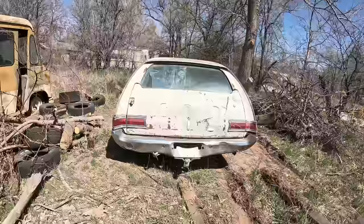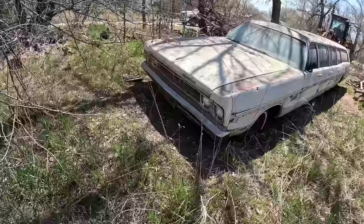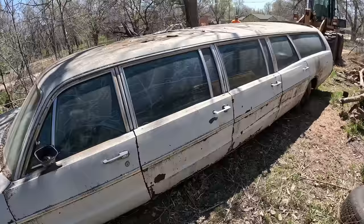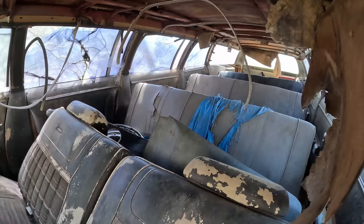Here it is, Plymouth Suburban. 8 doors, a custom Suburban, Plymouth custom Suburban. Pretty cool old car, I've never seen one quite like it. And it's got seats all the way down. It's not like a limousine where it's open inside. I don't think any of the doors open. Yeah, this door does. Wasp. It's got seats all the way down inside it.